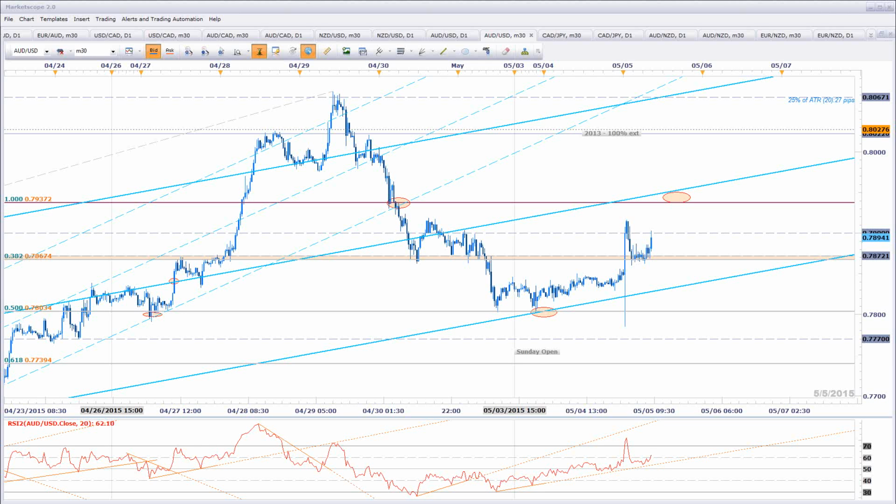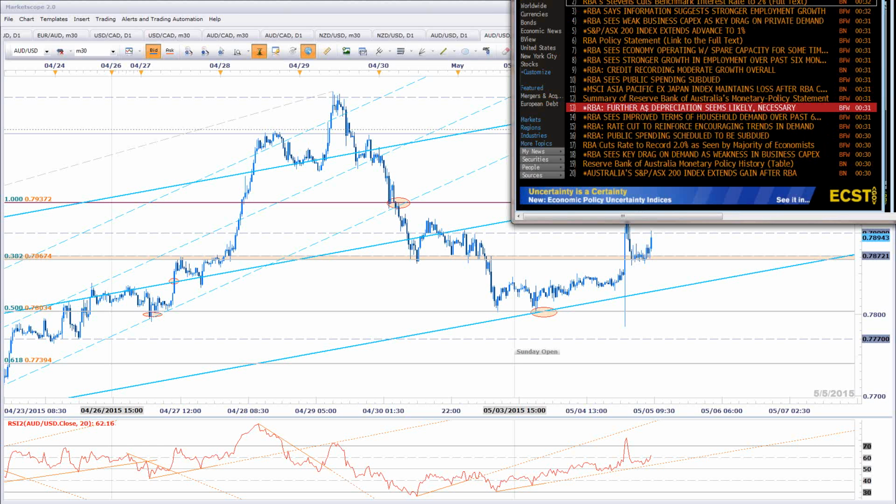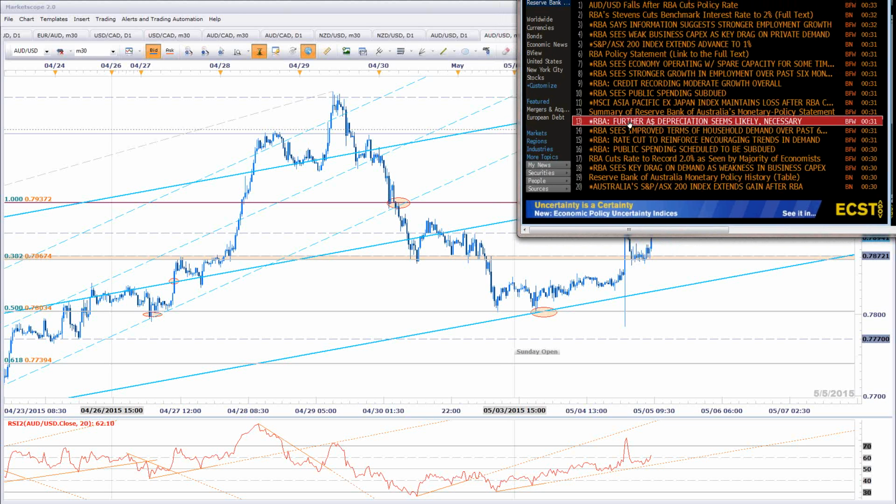But the focus that we took away from yesterday's release were the commentary from Steven. So if we take a quick look at some of the things that he noted, I don't want to go too much into the fundies, guys, but you know, these kinds of tidbits add clarity to why price action did what it did. A, further appreciation, further Aussie depreciation seems likely necessary. That's fluff. We hear that all the time. The biggest thing was that the markets took away that this was not the start of a beginning of a series of rate cuts, meaning it was sort of a one and done type deal.